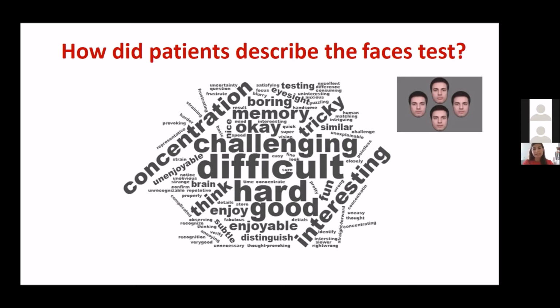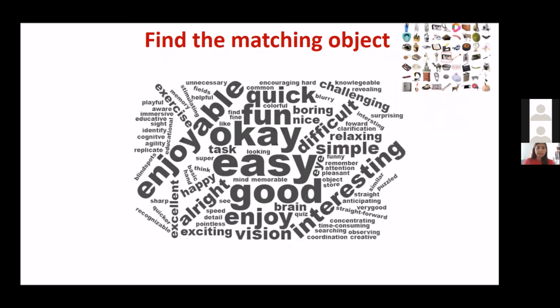And we can see that for the faces test, there's really a mix of positive and negative adjectives here. So we've got words like good and interesting, but we've also got words like challenging, difficult, and hard coming up as some of the most frequent words used. In contrast, for the visual search task, we can see straight away in this word cloud that the majority of large standout words are much more positive adjectives, so things like enjoyable, fun, and good.